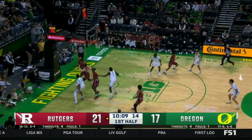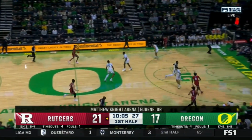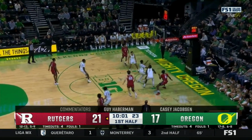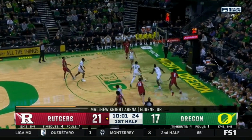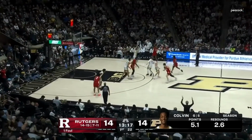Take this play for example. Ace is pushing the ball in early offense, and as soon as he crosses half court, he immediately launches up a contested 3. While I do love the aggression, this is still objectively not a good shot. Bad quick trigger. Now the next thing I want to look at is Bailey's downhill scoring.